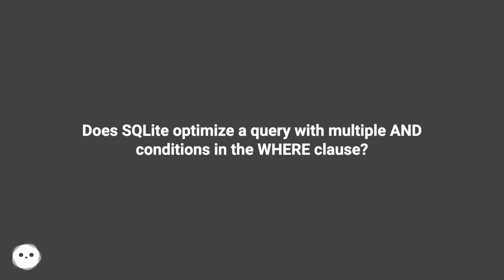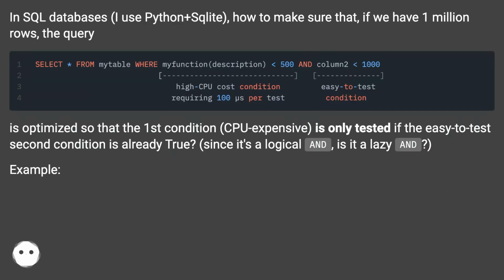Does SQLite optimize a query with multiple AND conditions in the WHERE clause? In SQL databases, I use Python plus SQLite. How do I make sure that, if we have 1 million rows, the query is optimized so that the first condition, which is CPU expensive, is only tested if the easy-to-test second condition is already true? Since it's a logical AND, is it a lazy AND?